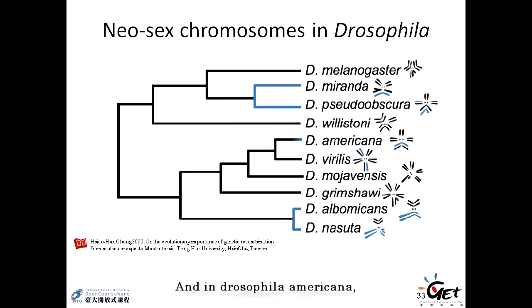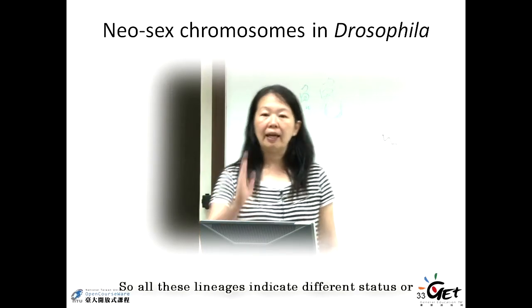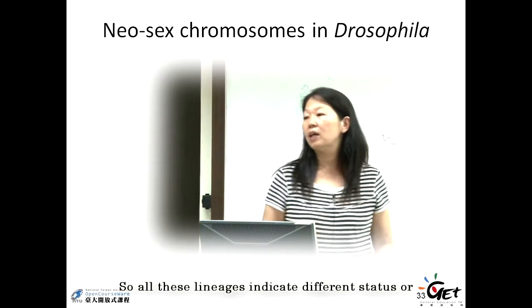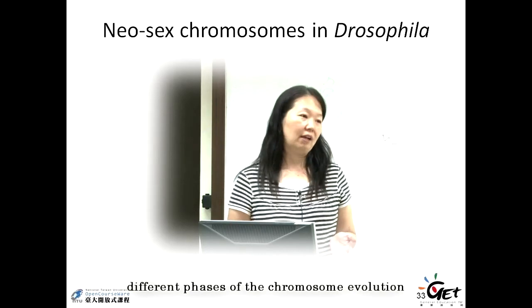And in Drosophila americana, that's in the middle, the neo-sex chromosome is even polymorphic within the species. So the fusion between the ancestral sex chromosome and the autosome is polymorphic. It's not fixed in this species. So all these lineages indicate different status or different phases of the chromosome evolution.